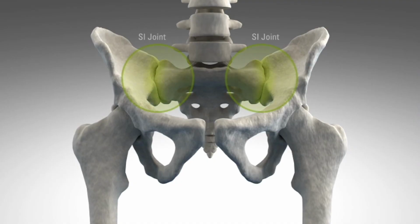The sacroiliac joint is basically where the tailbone, which is the bottom of the spine, meets the pelvis and where those two come into contact and where the forces from the legs join into the core of the body.